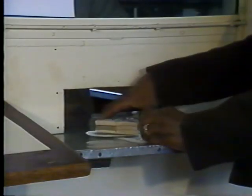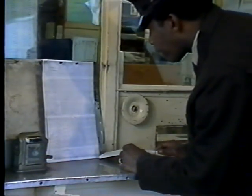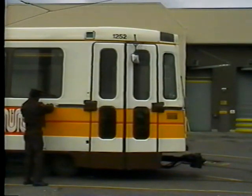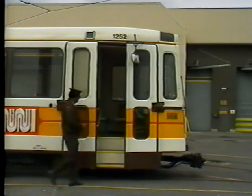The shift begins. You're going to be operating a light rail vehicle on the San Francisco Municipal Railway for the next 8 hours. To do your job well, you have to remember a lot of rules and procedures. To run a complex transport system like the MUNI Metro smoothly and safely, these rules and procedures are essential.